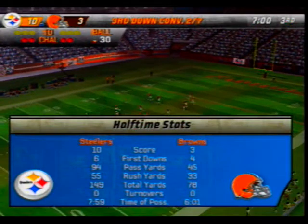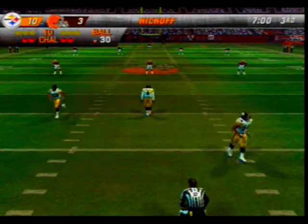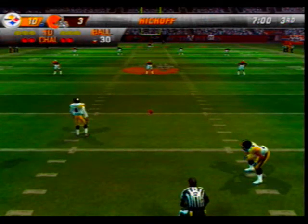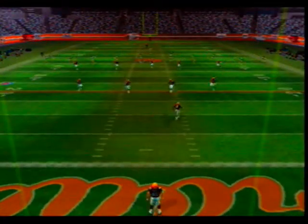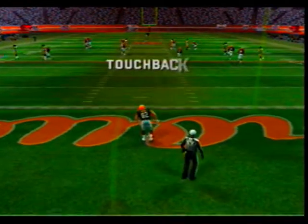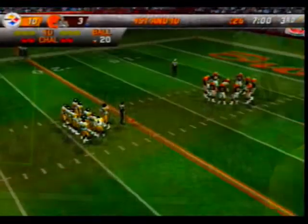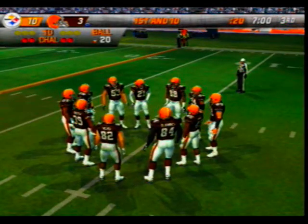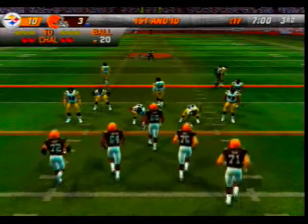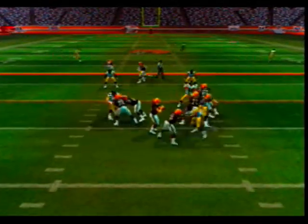We're ready to begin the third quarter of play. So both teams have come back out onto the field as we get set for the second half. This one is taken by Welker. So we have first and 10 here at the 20-yard line. The Steelers line up in a 4-3.